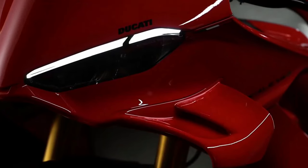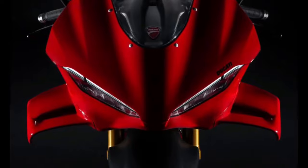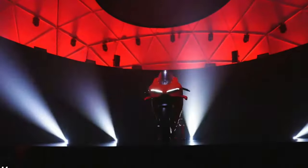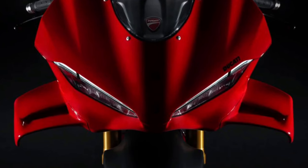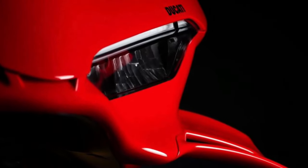Engine. At the heart of the Panigale V4 is a powerful 1,103cc V4 engine designed to deliver exhilarating performance on both the road and the track. With its distinctive V4 layout, the engine offers a unique combination of power, torque, and smoothness.